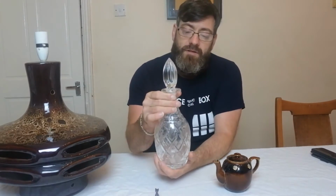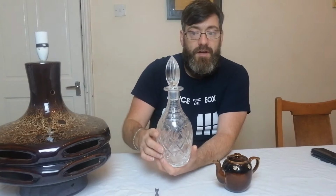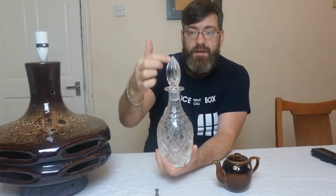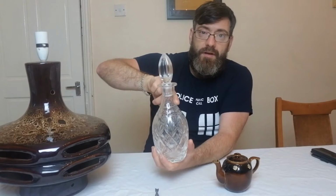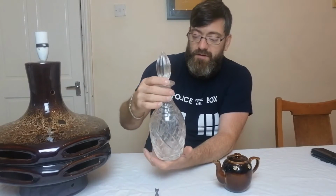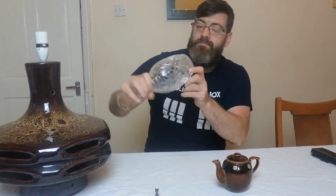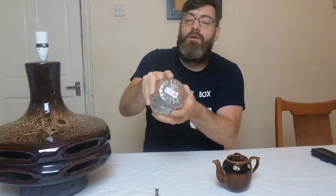Staying with crystal for just a moment, you can see here we have a beautiful English crystal decanter, cut glass stopper, it's all vertical cut in down here. Here we have almost thumbprint cut in. You have the fern and star or diamond cut pattern there. It's a really nice decanter. It is signed at about 12 o'clock here.